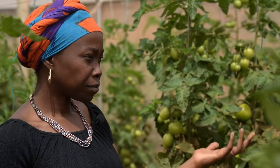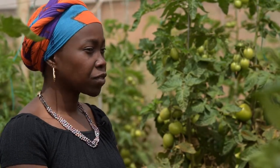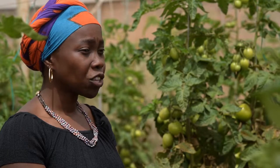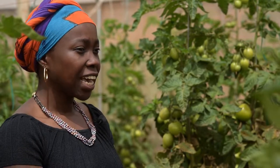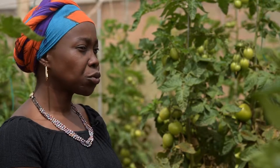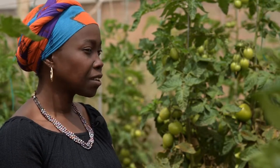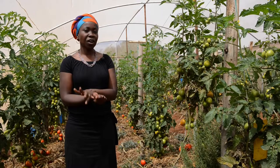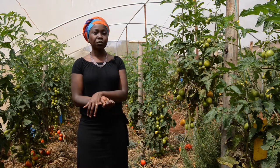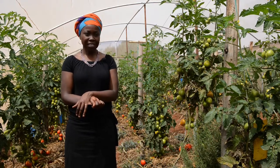As for the other farmer who also planted French beans, the challenge was also with the seed. The first seed she bought was very low quality, so she had poor germination, only 30%, which means she had to replant. She has now replanted with a good hybrid seed and is starting to harvest this week, and the prospects are very good. We've been lucky to have good markets.